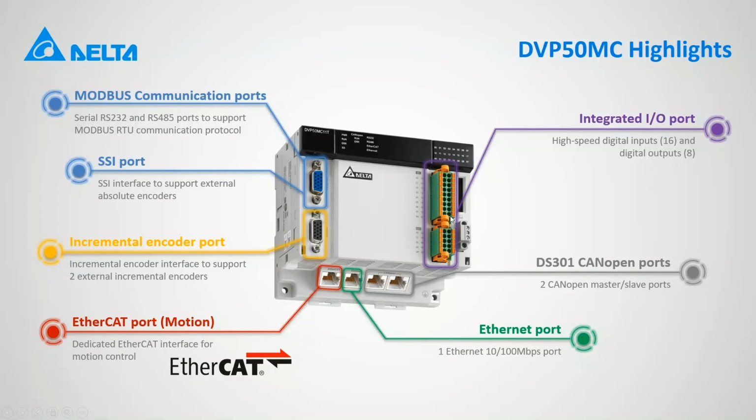In addition, there are other ports, for example, an integrated I/O port here, which has 16 digital inputs and 8 digital outputs. And on the left side, there are two serial ports that support Modbus RTU, and one SSI port and two incremental encoder ports. So in short, the DVP-MC is a complete all-in-one solution for motion control, because it has all the characteristics and the features that are requested by the customers for a motion controller.